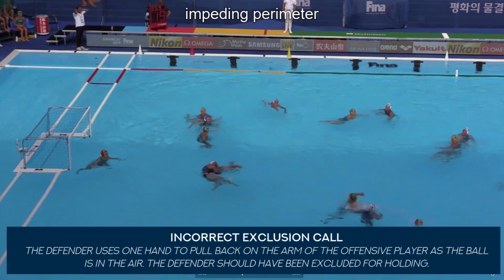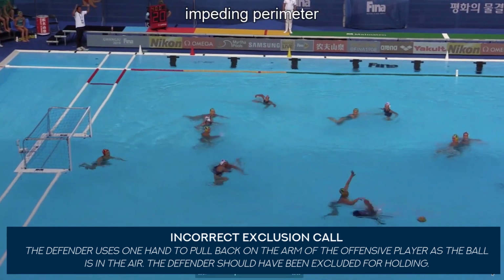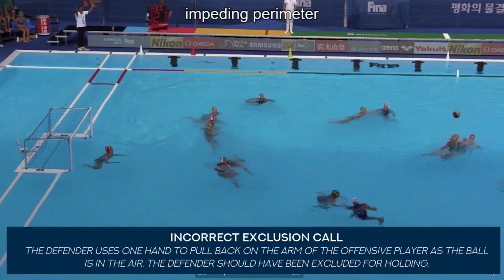And lastly, we see another pullback by the defender as the ball is in the air, but this time with just one hand. This was incorrectly whistled an ordinary foul, as the defender should have been called for an exclusion for holding.